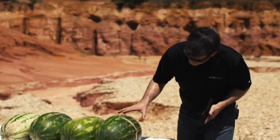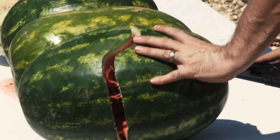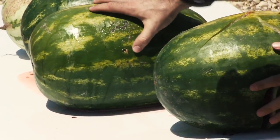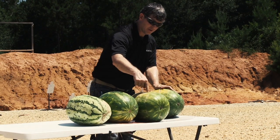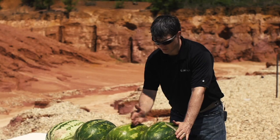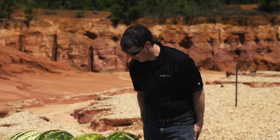All right, well obviously, we got a nice big split in this first watermelon. Even the other side is split open. Got a hole going in and nothing coming out the other side. So the bullet stopped here, but you're still talking about, depending on where this bullet stopped, quite a bit of penetration, which would really work for self-defense.